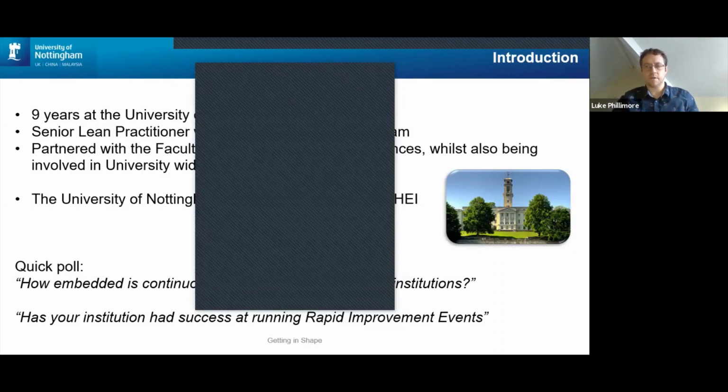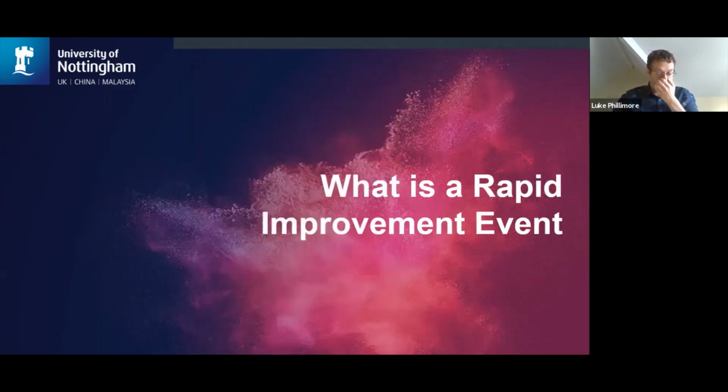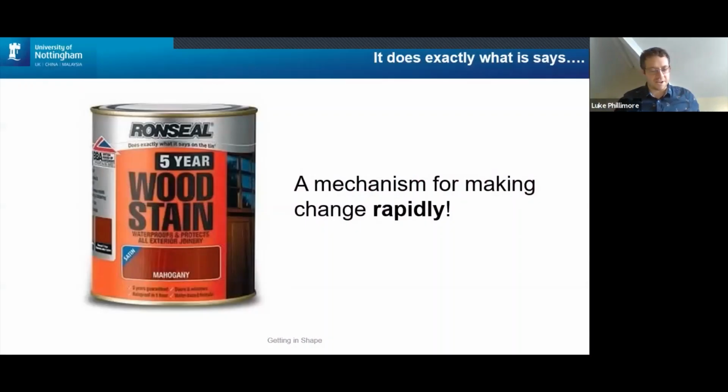Let's move my slides on. So what is a rapid improvement event? I don't know the nationalities of the colleagues on this session, but in the UK, there's a very well-known product called Ronseal, and their slogan is "It does exactly what it says on the tin." And I would say rapid improvement events do exactly what it says on the tin. It's a mechanism for making change or improvements rapidly. And that's what I'm going to talk to you about.